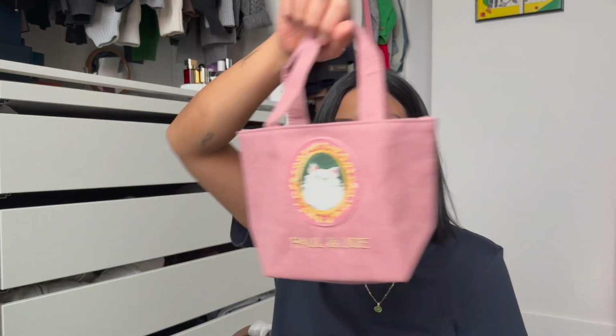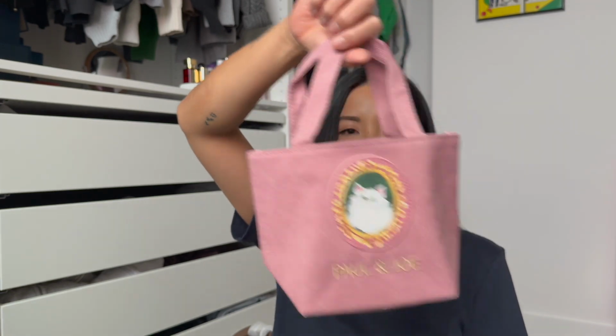Why am I so excited about this? This isn't even the actual handbag, but it's so cute. Okay, I don't know what I'm going to put in here yet, but I'm excited for this. What a cute little gift. Now moving on to the actual handbag.